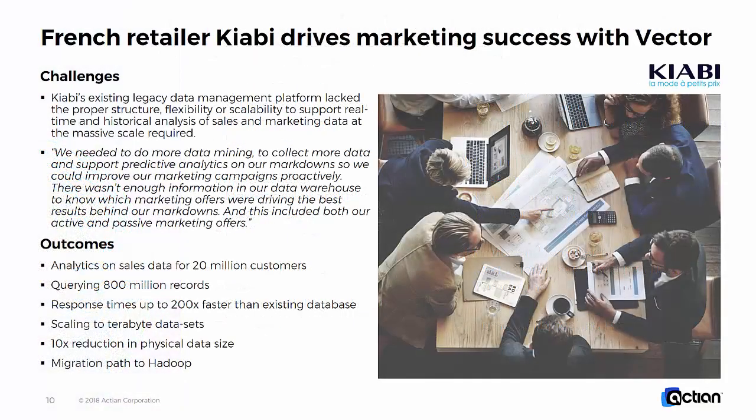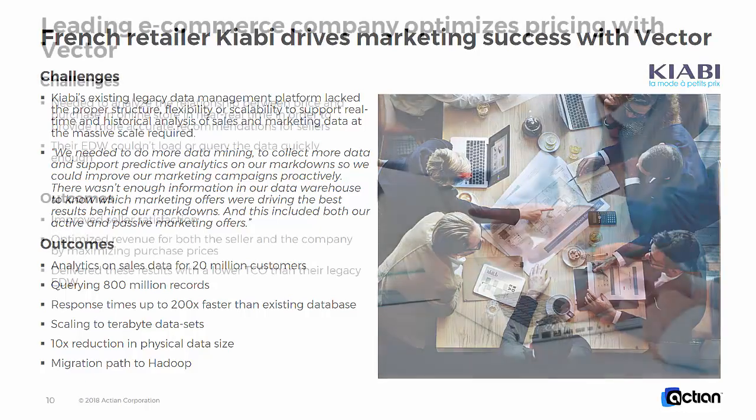Kiabi is a good retail example. They use Vector to analyze product sales across 20 million customers. The database contains more than 800 million records. The speed up they achieved was up to 200 times compared to their traditional Oracle databases. And because Vector is a columnar database, uses compression extensively, and it doesn't use indexes, they also gained a 10 times improvement in physical data size.